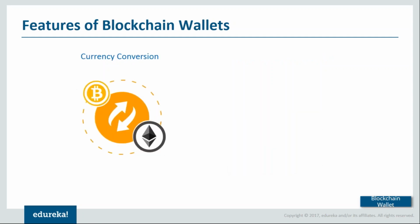Now, one major factor with respect to the blockchain wallet is that it lets you convert your bitcoins into different cryptocurrencies, as well as sell your bitcoins into any currency that you want. Now, as for today's session, I'll be showing you how we can buy bitcoins using Indian rupees. Then I'll also show you how we can convert bitcoins to Ethereum on the blockchain info wallet.